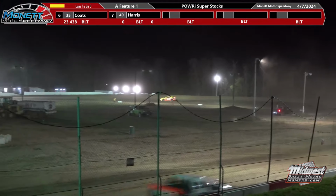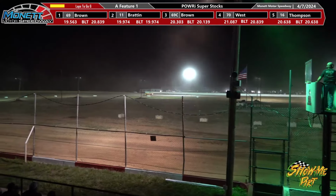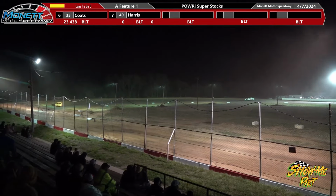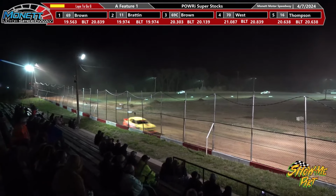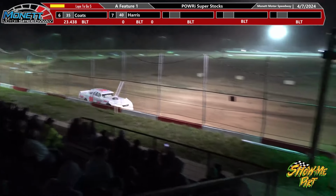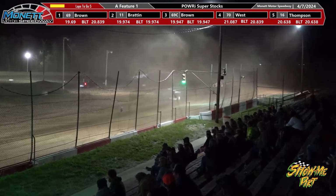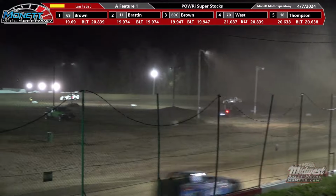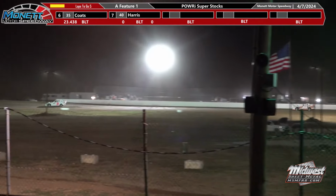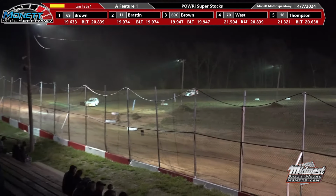Easy sailing right now for the 69 of Brian Brown. Four-second lead, 4.5-second lead for Brian Brown out front right now. A whole straightaway lead over the number 11 of Robbie Bratton. Caleb Brown trying to reel in Robbie Bratton. He's about 2 seconds back.